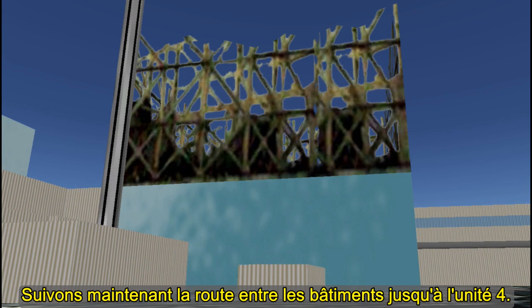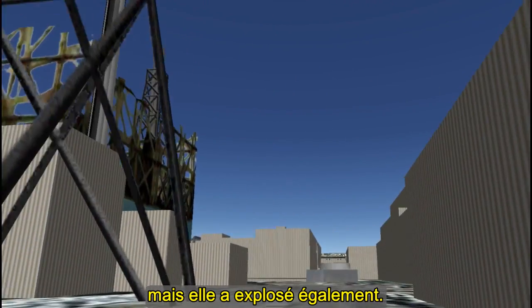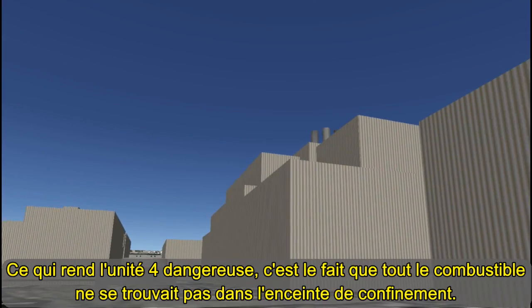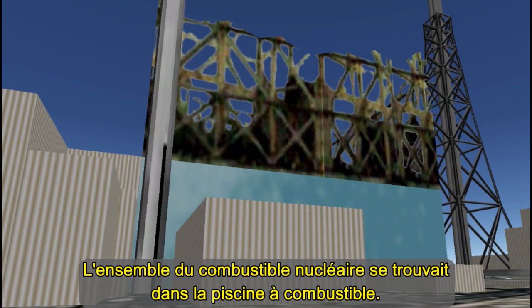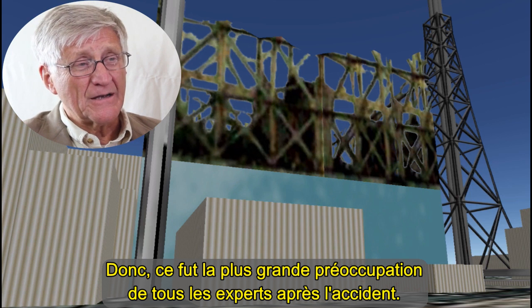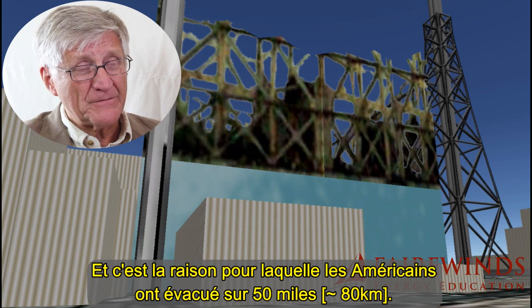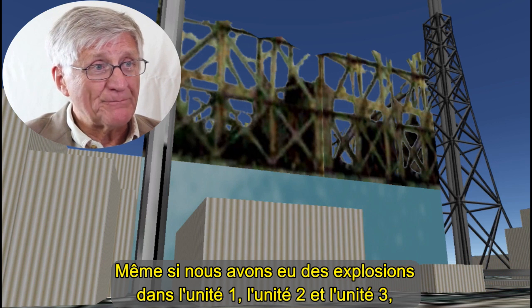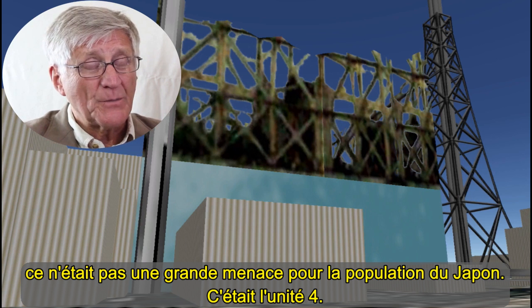Let's go down the road in between the power plants now to Daiichi 4. Now, Daiichi 4 wasn't running when the accident happened, but yet it exploded as well. What made Daiichi 4 dangerous was the fact that all of the nuclear fuel wasn't in the containment. All of the nuclear fuel was in the fuel pool. So this was the biggest concern of all the experts after the accident. And it's the reason that the Americans evacuated out to 50 miles. So even though we had explosions in Unit 1 and Unit 2 and Unit 3, that was not the big threat to the population in Japan.